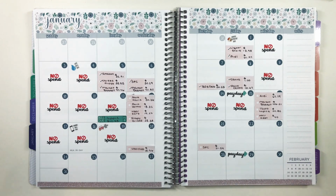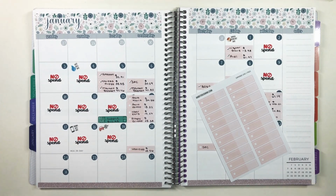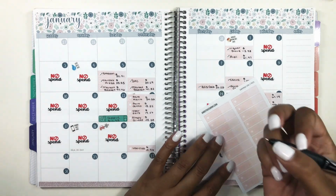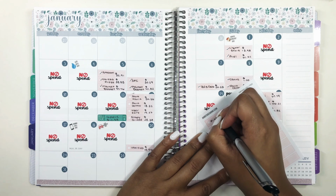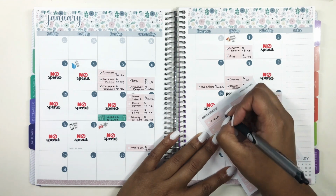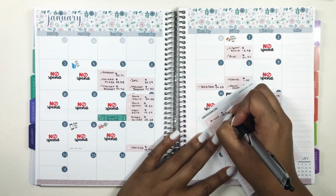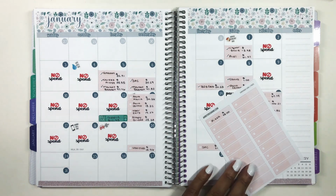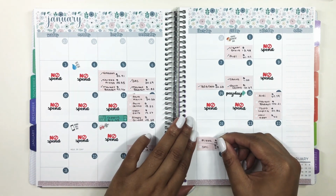I need to grab another sheet of expense trackers, so give me a hot second, y'all. Okay, and then I got my expense trackers. So then on the 21st, I also got pizza, and this was actually for no other reason other than I was super lazy this day. And that was $23. That was on the 21st.